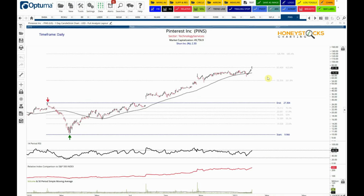Pinterest, congrats to everybody that's holding. Again, going back to the Fibonacci theme, we break out here if we get above this $84 level. I would add the $100 round number. Those of you that play options, for example, may have heard of the $100 roll, where you get within spitting distance of $100, price tends to gravitate towards $100.